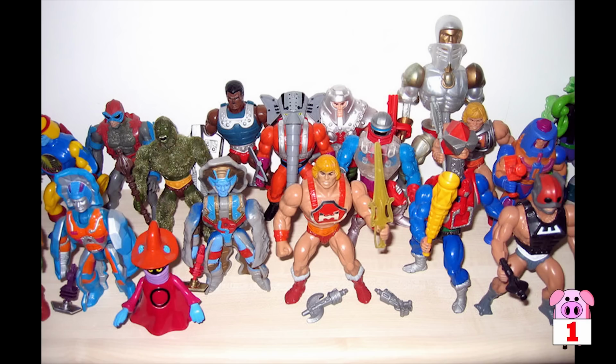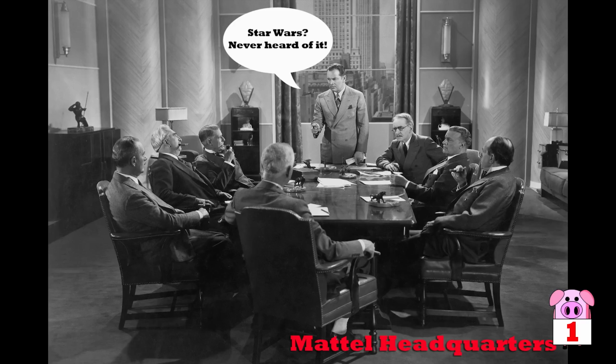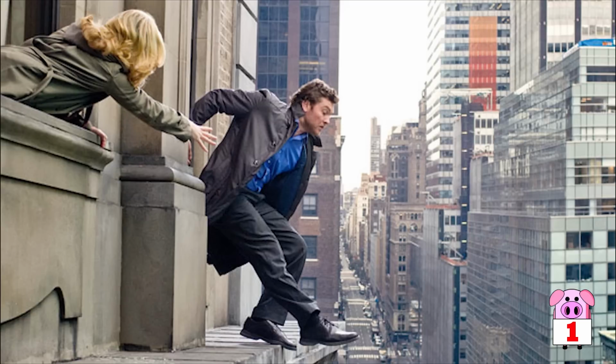Number 1. He-Man and the Masters of the Universe. In the late 1970s, Mattel declined a deal to produce action figures based on a never-heard-before film, Star Wars. After the head honchos pulled themselves back from the ledge, they decided that an action figure franchise was indeed the way to go. A lead designer by the name of Roger Sweet built a model out of clay and plaster, and the legend of He-Man was born.